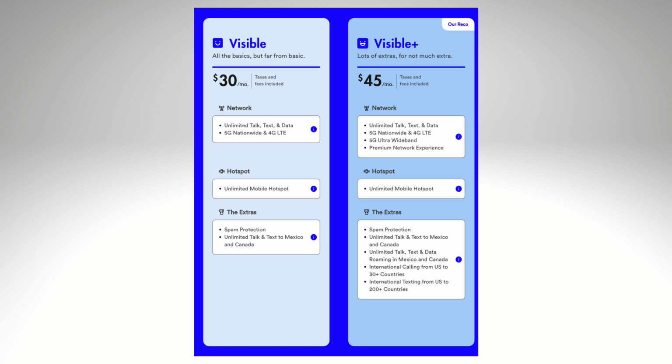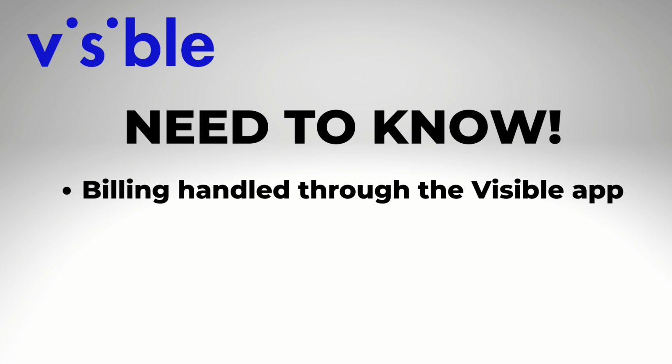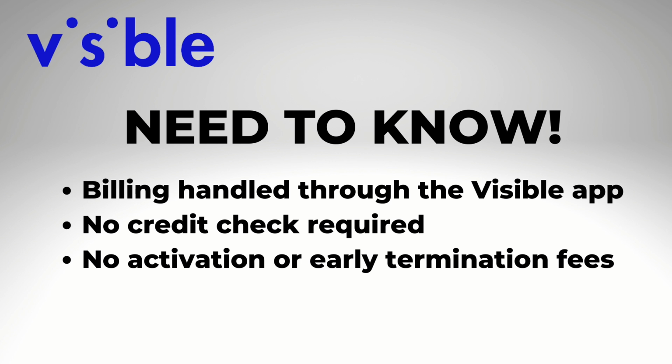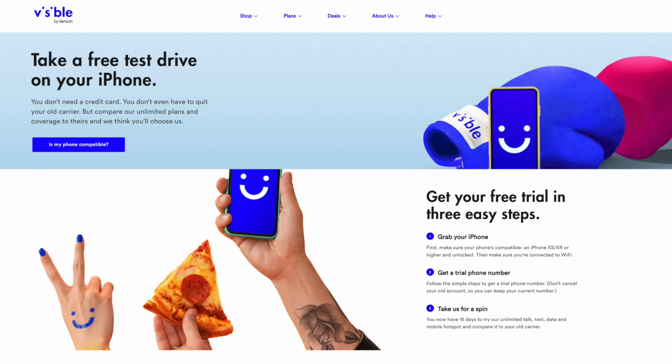And just to be clear, these plans are designed for single-line users, not families. There is no additional monthly savings if everyone in your house has Visible. And a few other notes: billing is handled through the Visible app. And as a prepaid service, there's no credit check required unless you finance your phone. More on that later. Also, no activation or early termination fees. And if you're unsure about the network, a 15-day free trial is still available as of this recording. I'll link to that below.